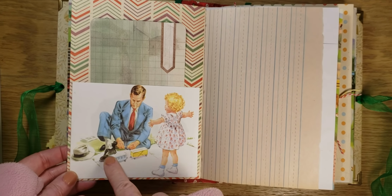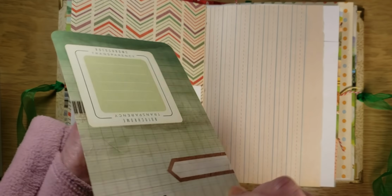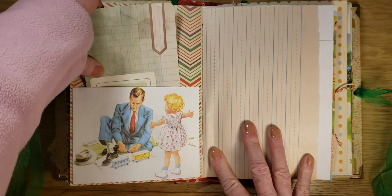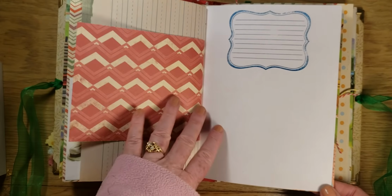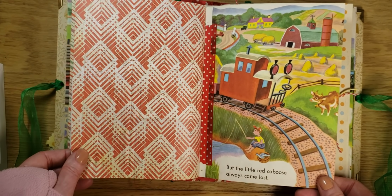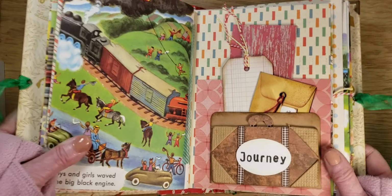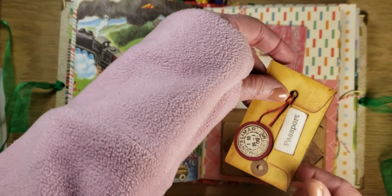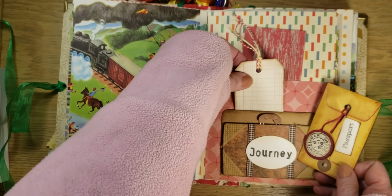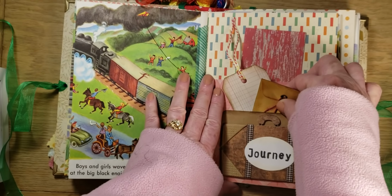Here's a Dick and Jane book, and the dad's fixing the train there. Card. We got writing paper. Stamp area there. And I really like this. It's a little suitcase. And then I tucked these things in here. It says passport. You could write on a little tag with some twine. Then this is for writing.